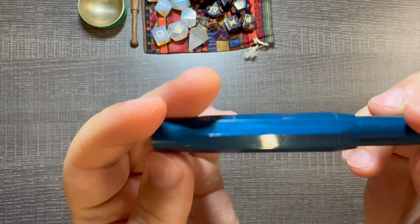So that's that pen. And then I have my other Kaweco, and this one is the Kaweco Sport Tomoya Teal, which is a collector's edition pen.